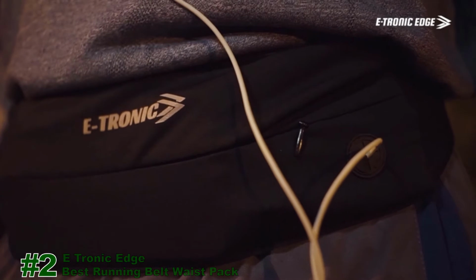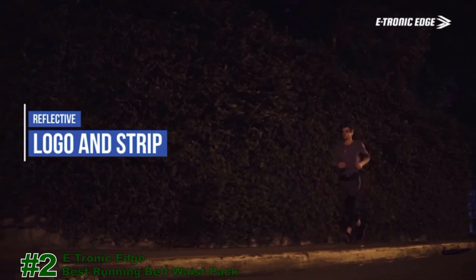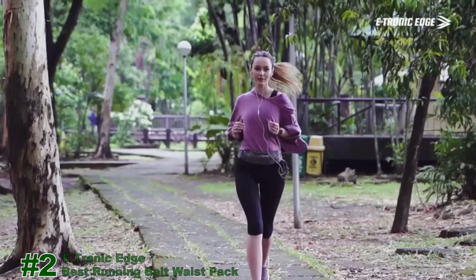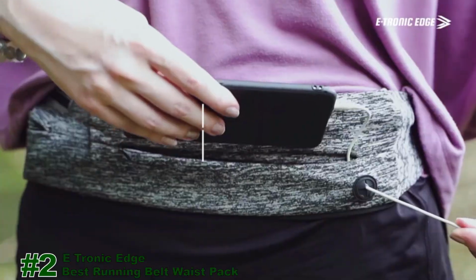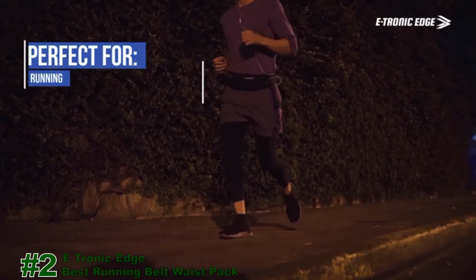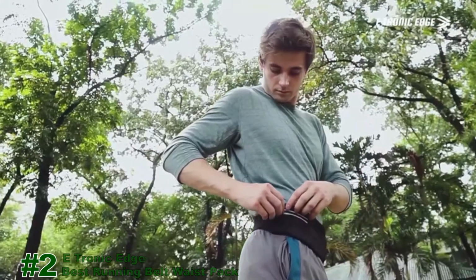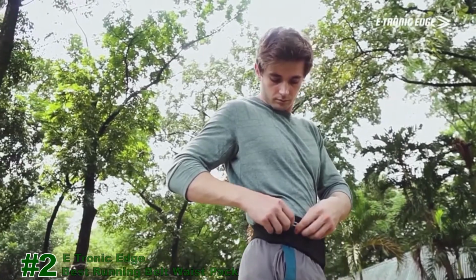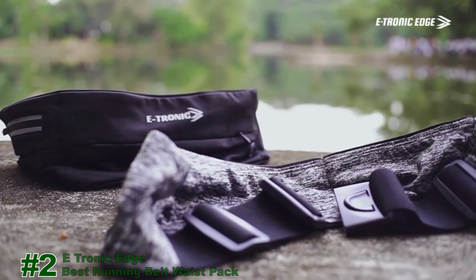Lastly, our belt has a reflective logo and strip, making sure that you are visible and safe for late night and early dawn runs. Using wired headphones when running? We got you. It comes with a built-in headphone hole. So, if you're looking for the best waist pack for running, walking, working out, and traveling, then this is the best option for you. Etronic Edge Running Belt. Carry all your essentials comfortably.